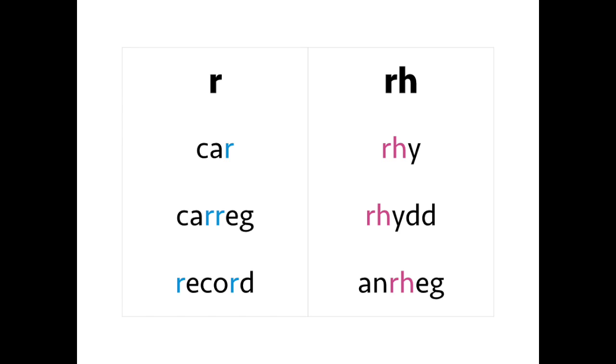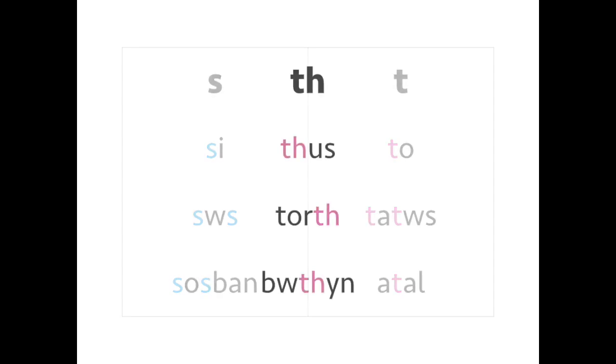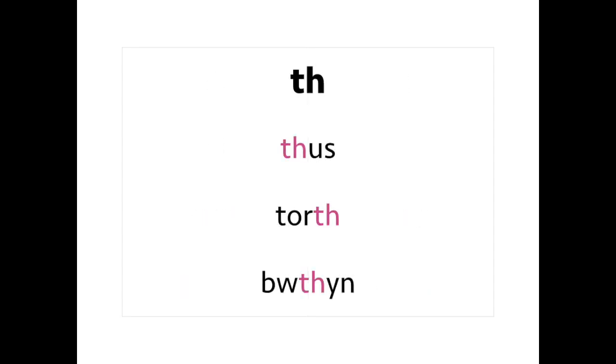Anreg. S. Si. Sus. Sospan. T. To. Tatws. Atal. TH is like in English thing and theme. Th. Thys. Torth.